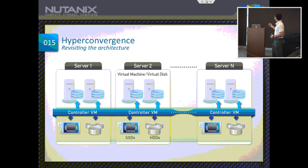When I/O is done by the guest VM to the SCSI drive, it goes to ESX, which then sends it to us through an industry standard protocol like iSCSI or NFS. And then we decide where to place the data. Typically, we'll try to place one copy here and then one copy on one of the remote nodes so that if this node dies, you still have one copy available. And all the controller VMs work together to form a distributed system. Any questions on this?